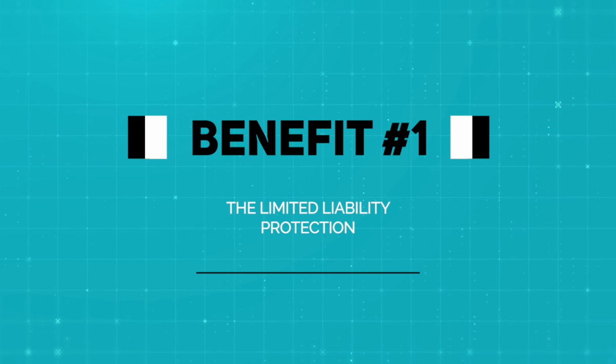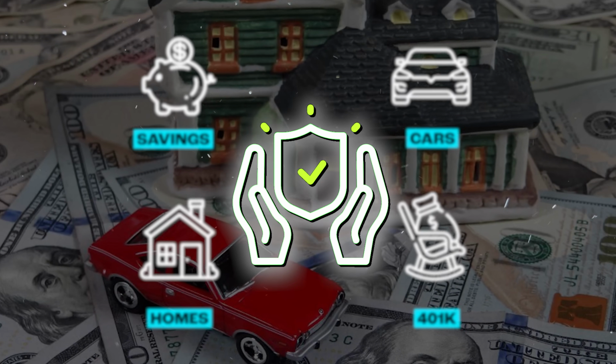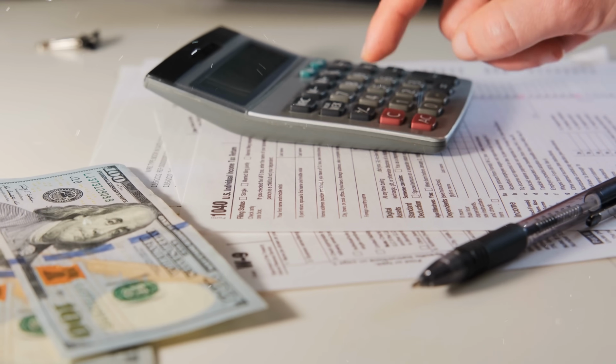Choosing to form an LLC as your business entity can offer you numerous advantages. One major benefit, and the reason why most business owners choose to start an LLC, is that limited liability protection. This means that your personal assets, such as your savings, cars, or homes, are all protected from being used to pay off any business debts or legal liabilities.